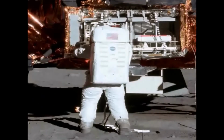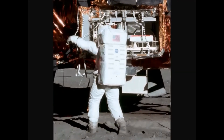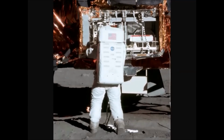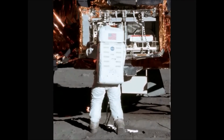Even the samples of moon rocks and soil were kept in isolation until it was certain that they were safe. The rock and soil samples are sometimes described as small, but these samples actually weighed almost 900 pounds on Earth. The Apollo 11 was not the first time that something from Earth had landed on the moon.